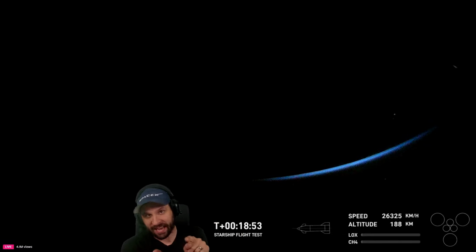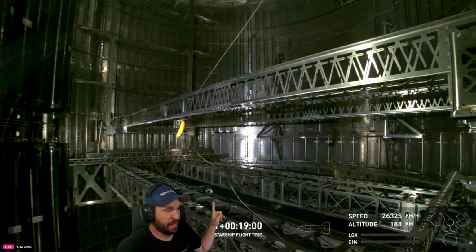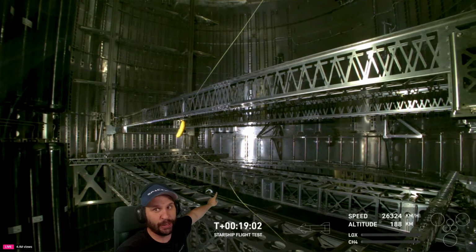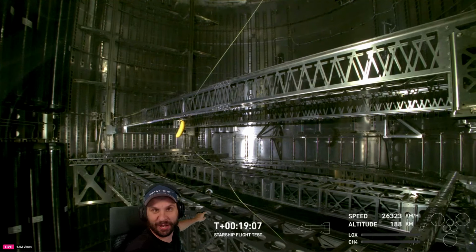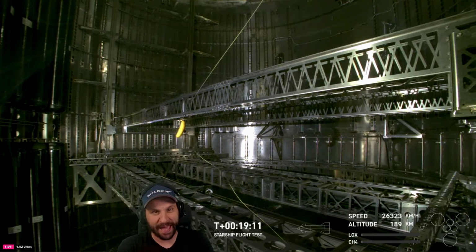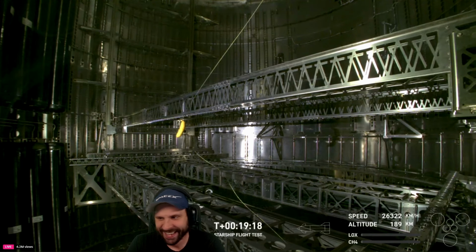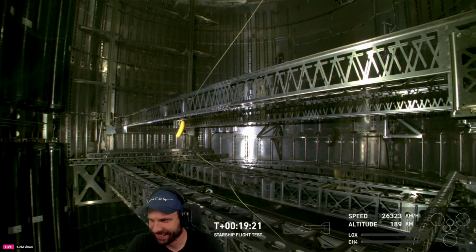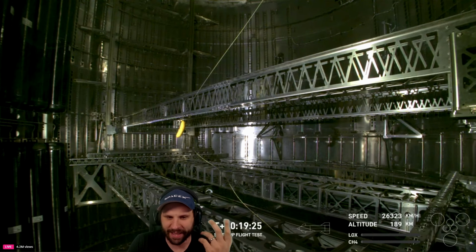You know, I get it. 2024, it's been a rough couple of years, but that's pretty cool. We're watching a piece of fruit float around in space. That's pretty neat. Am I right? That's pretty good, man. It's a piece of fruit floating around in space. Okay.